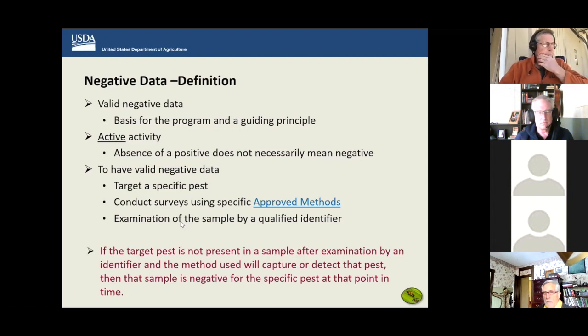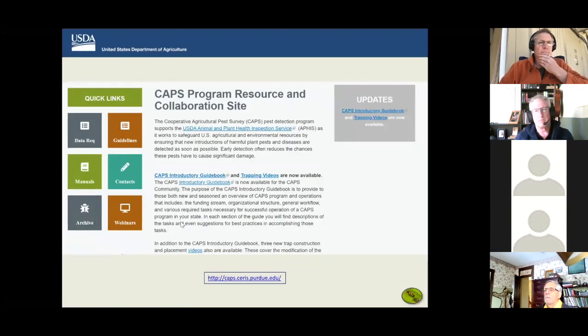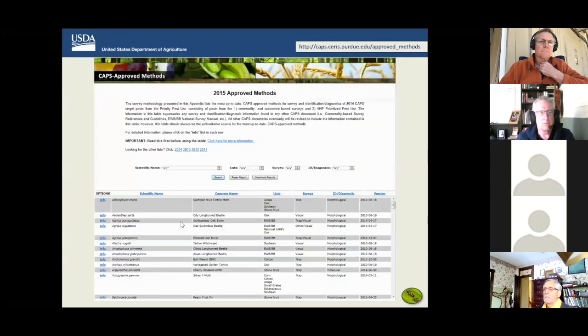So looking at a few resources that are available here, the CAPS resource page is an excellent page if you're looking for resources on how to look for or what to look for with invasive insects. The approved methods are all here. So these are all the APHIS priority pests. You'll see on the left side the scientific name, in the middle the more common names, and then the targeted host lists are to the right of that, as well as the survey methodologies that are used, whether that's a trap, lure, or visual. And then the version, as I said, we update this regularly. So you'll see some older versions here, but those are more stable pests that aren't having a lot of success in trapping methods or traps and lure options available to them.